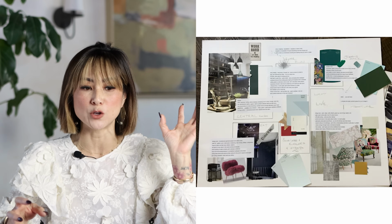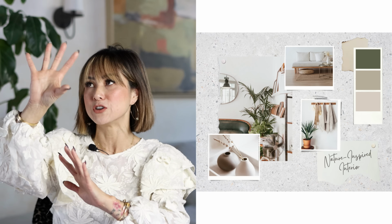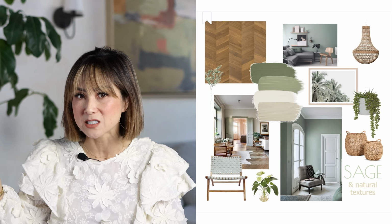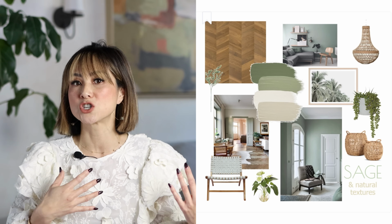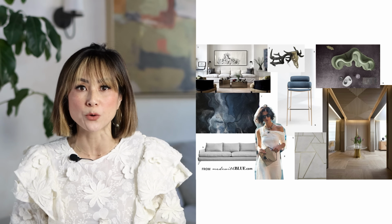You can create your dream home on a vision board. It could be like a physical vision board where you tape cutouts, almost like a scrapbook type of collage, and you look at it every single day, right? This is the vision of what your dream kitchen looks like. Now, you could also do it with a digital mood board. I also save a lot of images off of design blogs, Instagram. Wherever you can find inspiration, just bank it.